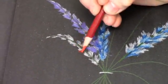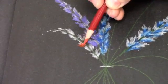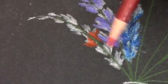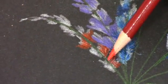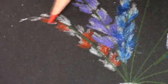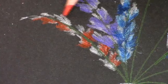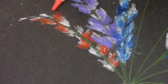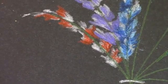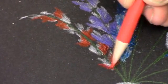Some of it goes past the white onto the black here. Some of it's on the white. Put a little of it over here. I want it to look like it goes behind this purple one. So I'm going to keep it behind this blue and purple one here. Maybe put a little of this dark red up in here. Maybe just a little on this side. Then I'm going to try just the red, this one that looks a little pinky to me. So let's just try our red on here.